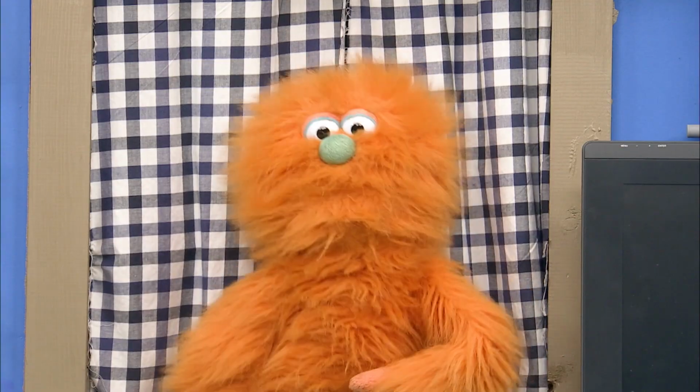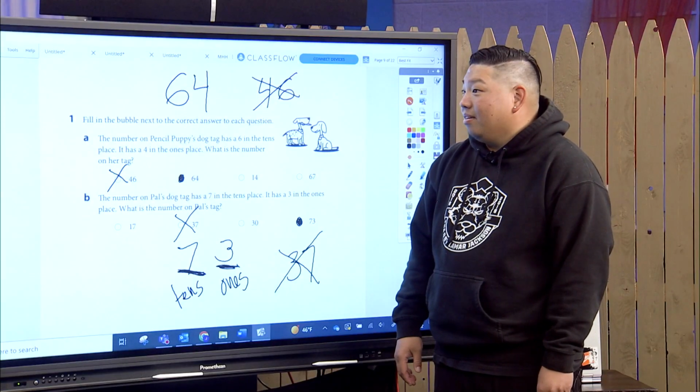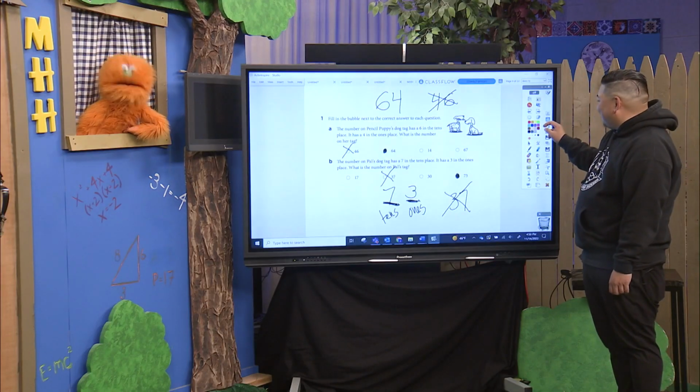These are very interesting dog names. Yeah, I like it. I like it too. My next dog I'm going to name Fish.